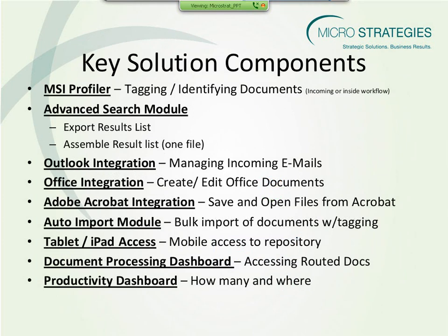But getting to the key thing of why we're here, some key solution components. These are things that we have either leveraged or built ourselves to help take more advantage of the Alfresco repository and get a better return on investment for our clients. The modules you see listed here: the MSI Profiler, which is a tagging tool for identifying documents, kicking off workflows and so forth, and I'll show you some screens in that. Our advanced search module not only does the searching you expect, but also lets you do things with the result sets, like exporting them or publishing, selecting documents in that result set and pulling them together into one PDF. So some neat stuff.